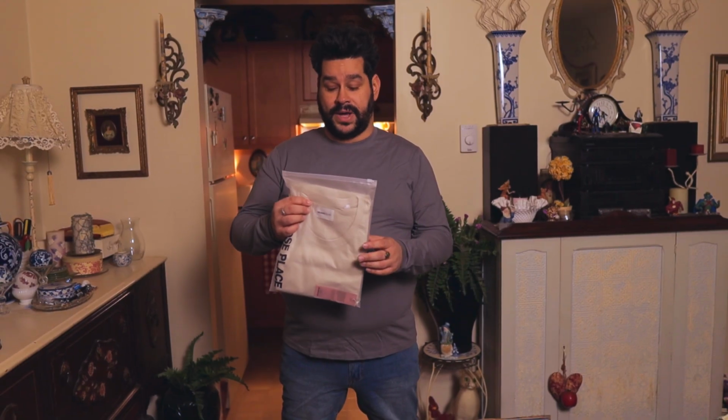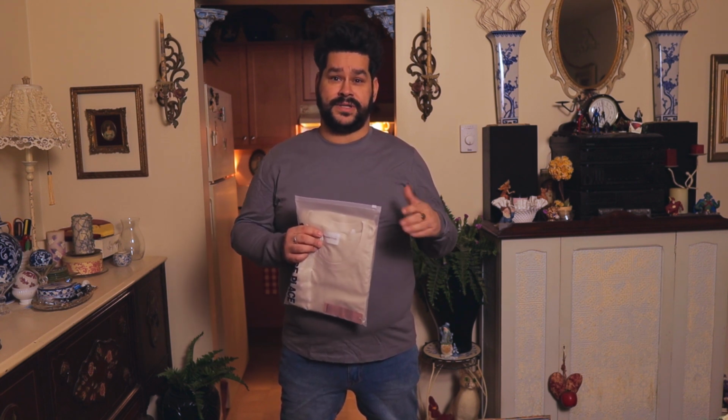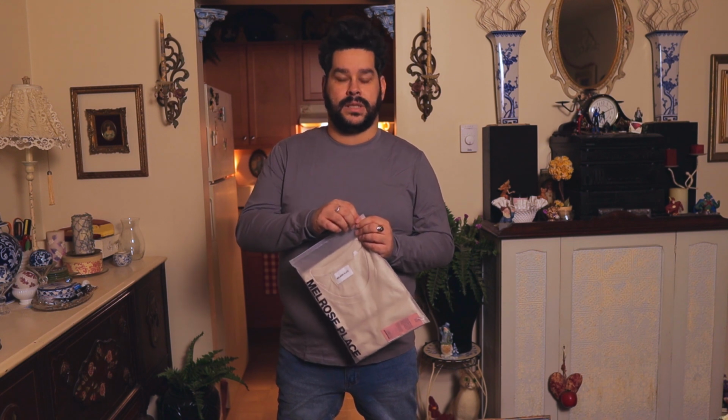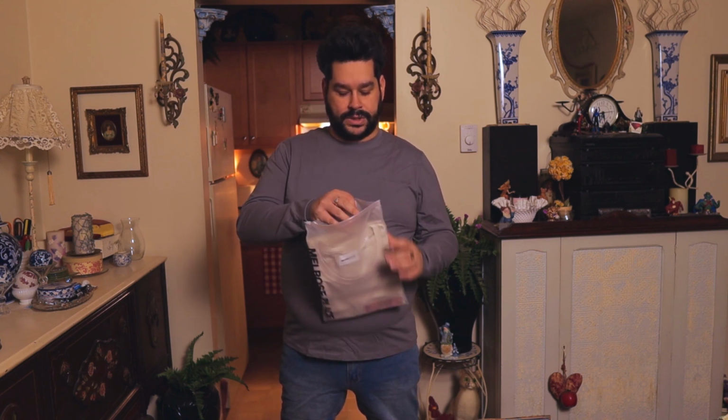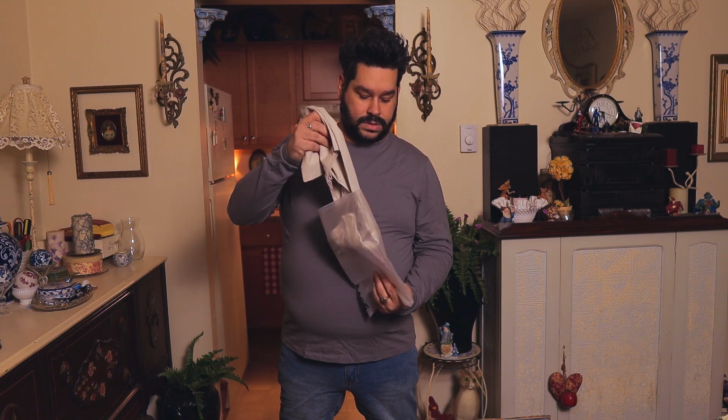Now I figured I would show you guys how the shirts come shipped to you, this, at least from Melrose Place. This is their higher end t-shirt. Like I mentioned before, 5'4" is their stylish line. This is like their premium line. But they come in these reusable bags, and a lot of different online retailers are starting to use these kind of bags. You know, your sandwich bags. But just open it up and you pull it out.